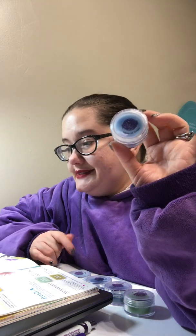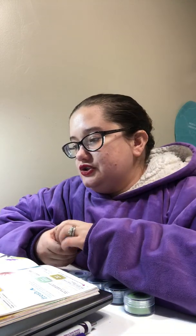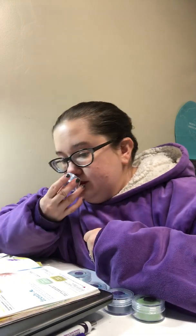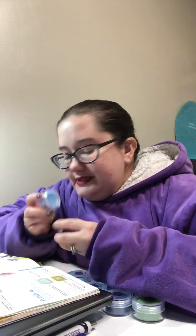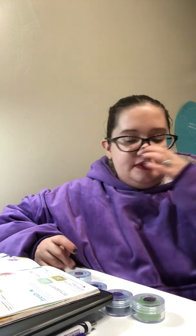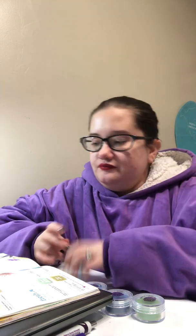Mineral Oasis is a new one. Dewy Seagrass and Blooming Osmanthus, not sure what that is, drift across dreamy turquoise water. This one is definitely a watery scent for me. I'm really bad at telling different watery scents apart, but it smells good.